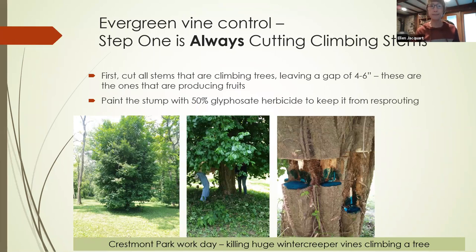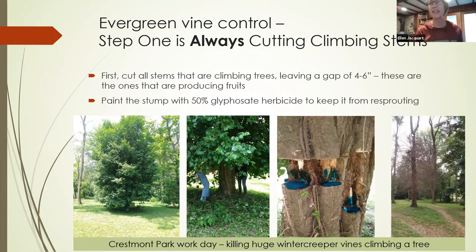So this poor tree, here's the after shot. It was a black locust tree. You see that's the same tree, and all of these dead branches here, that's all the wintercreeper that has now died.